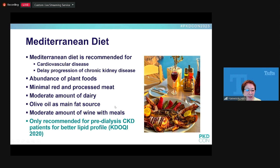The other healthy diet is the Mediterranean diet. It's recommended for cardiovascular disease and to delay progression of CKD. It has an abundance of plant food and minimal red and processed meat, which will also lower the phosphorus. It includes a moderate amount of dairy product, olive oil as the main fat source, and a moderate amount of wine with meals. This is only recommended for pre-dialysis CKD patients. It improves their lipid profile based on the KDOQI guideline 2020, but it is not for dialysis or post-transplant patients.